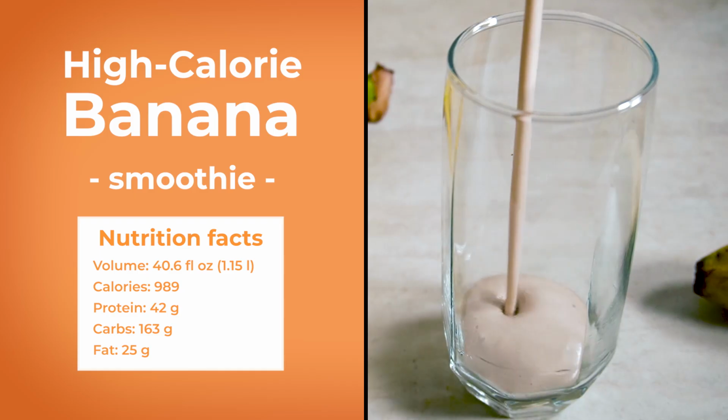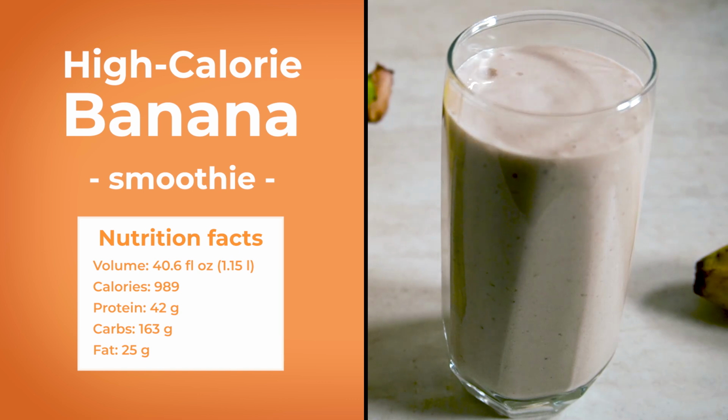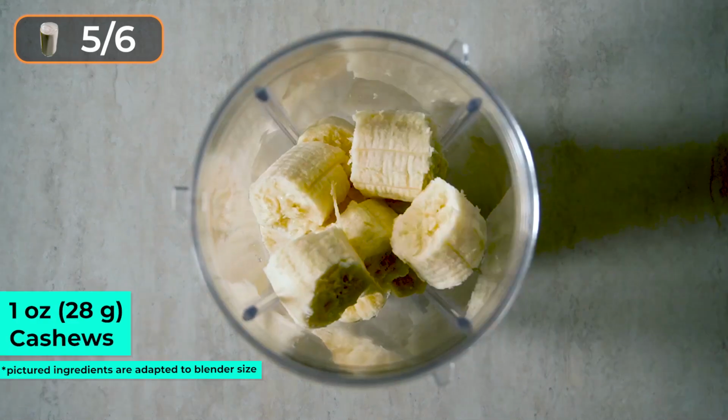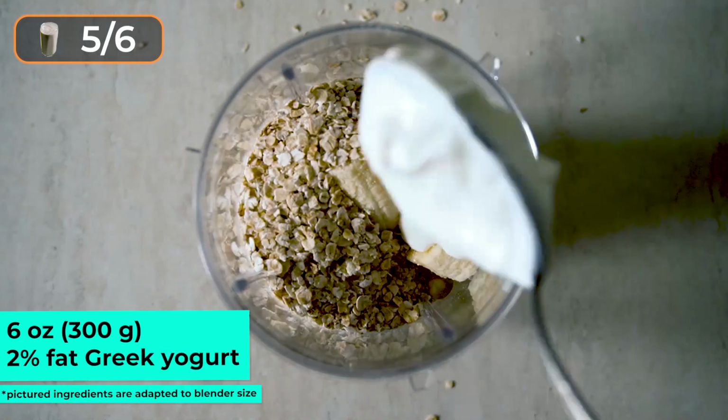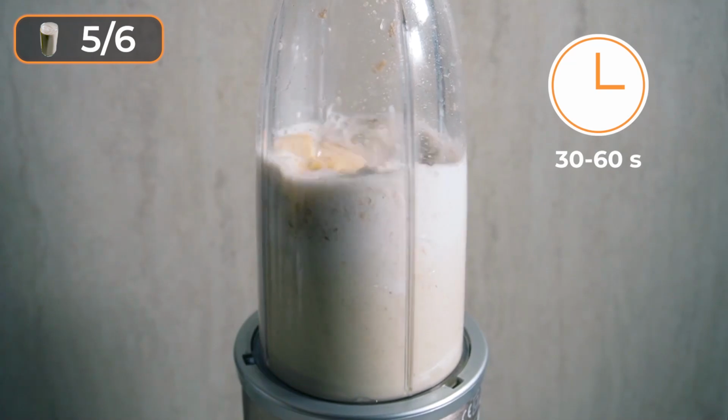The high-calorie banana smoothie has 989 calories and proteins coming from yogurt, cashews, and oats. Let's add the bananas, cashews, oats, low-fat Greek yogurt, and water. Now you can blend the ingredients for about 30 to 60 seconds until the smoothie develops a fine texture.